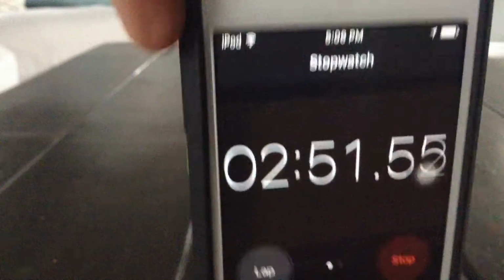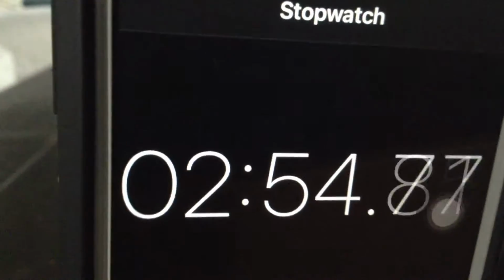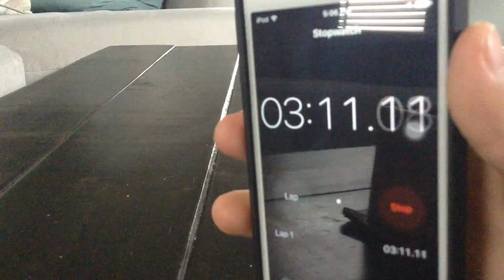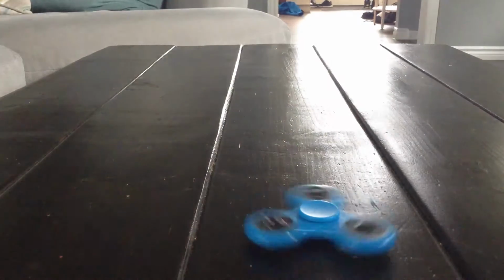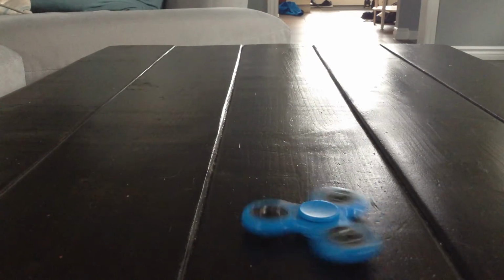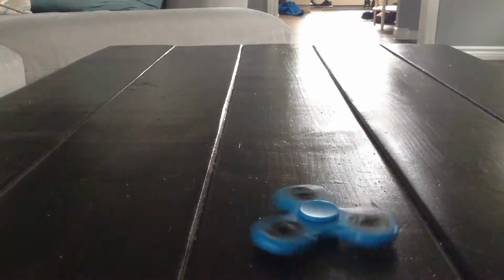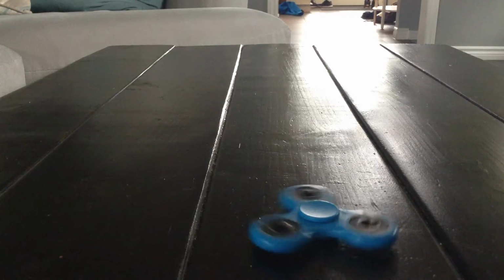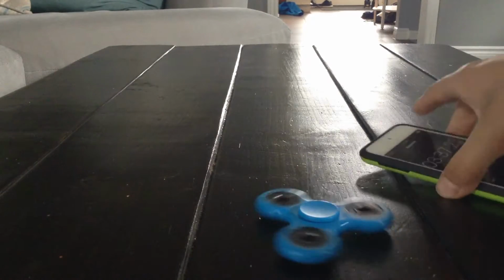Almost 3 minutes. You guys can see that? Three minutes. Okay. Here's my fidget spinner right here. 3 minutes so far, guys. Can we get 30? This is going really fast. Oh my gosh, guys. Proof.